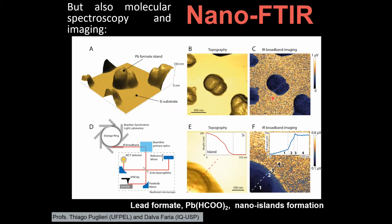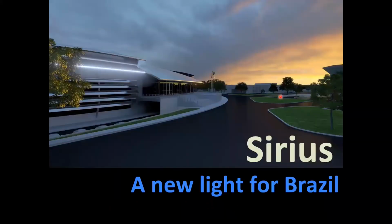So this is what we can do with nano FTIR. We can break down the optical barrier of X-rays that would limit the resolution to about 10 microns in conventional systems. And here we can have resolutions of 20 nanometers, and we can get the spectra of these regions of 20 nanometers, which is very impressive.